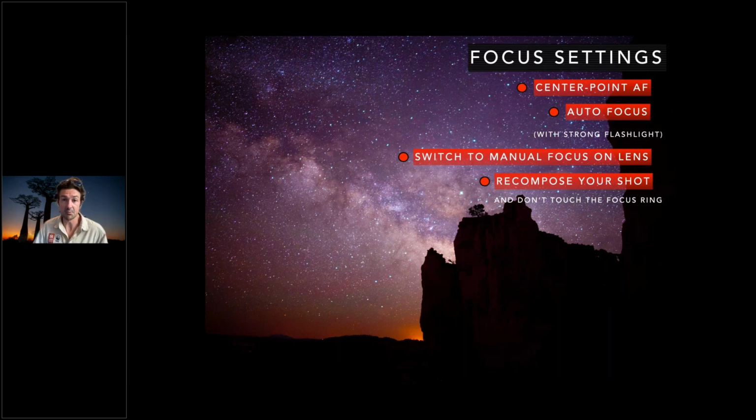But essentially, this is what I do, is I go with a center point autofocus. So only the dead middle of my frame has that square. That's where, when I press my shutter halfway, that's what's going to be in focus. And then I will shine my strong flashlight, that I recommend you bring, on whatever my subject is. So it could be a hillside a little bit far away. It could be the person standing in front that I want focused. And that light on that subject is going to allow my autofocus to work.